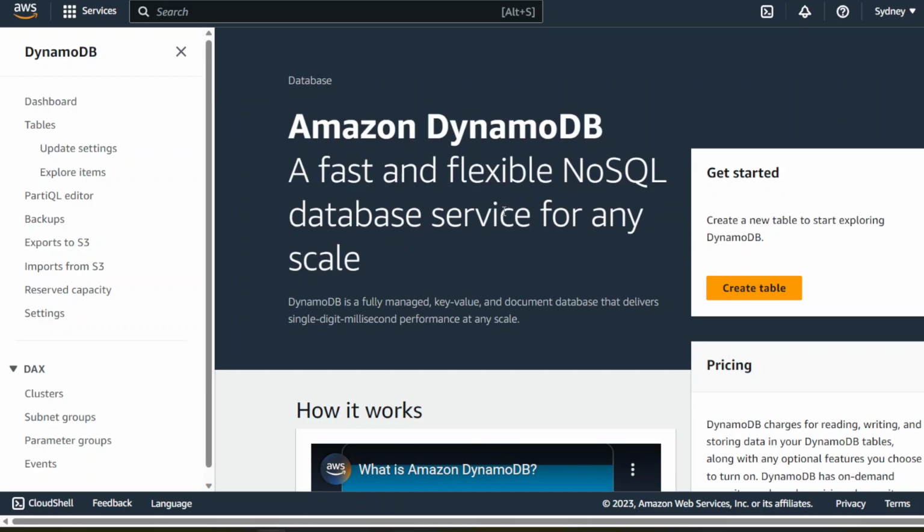Amazon DynamoDB, a fast and flexible NoSQL database service for any scale. DynamoDB is a fully managed key value and document database that delivers single-digit millisecond performance at any scale.